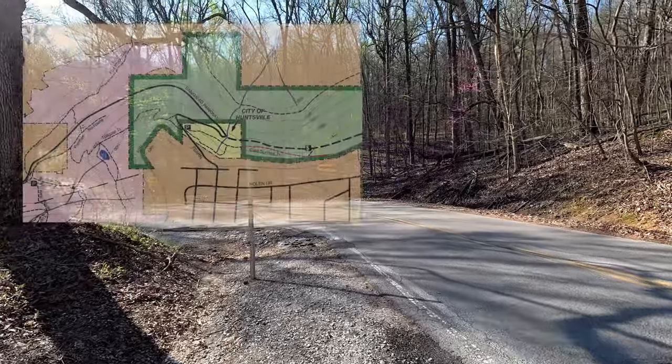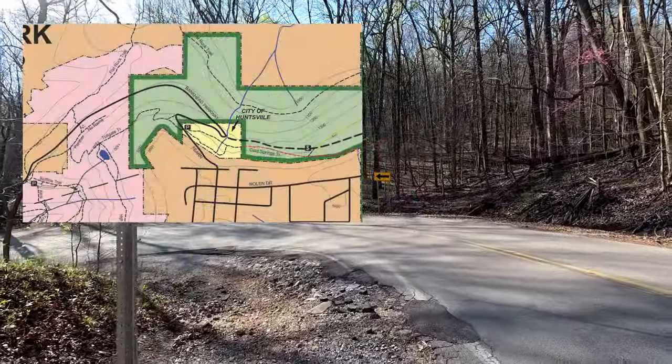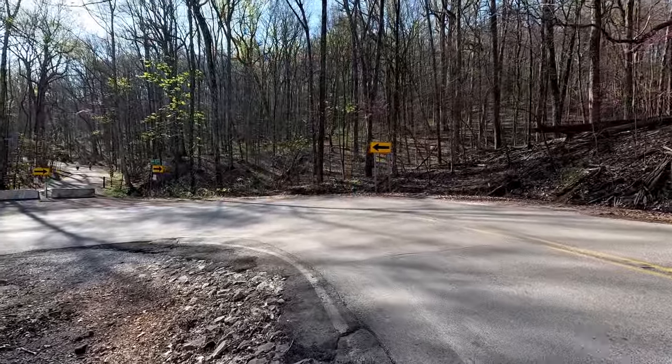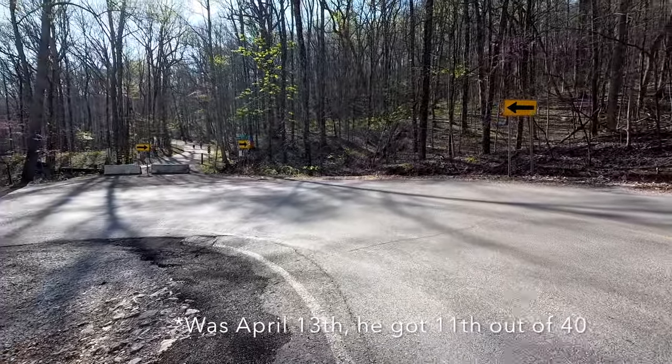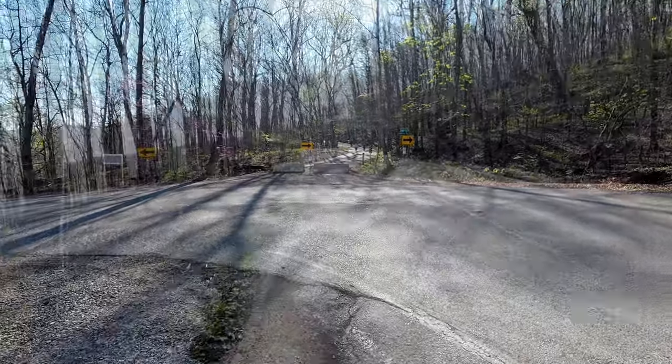I am at the big switchback on the Bankhead Parkway. There's some good parking here to get started, and Jacob is out running one of his training runs for his marathon he's going to be doing. So while he's doing that, I am going to be hiking.